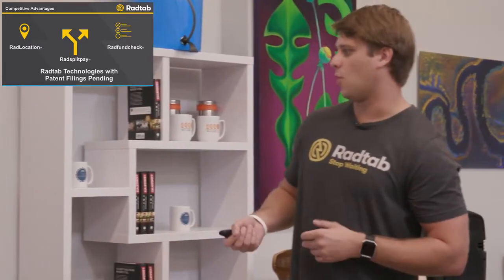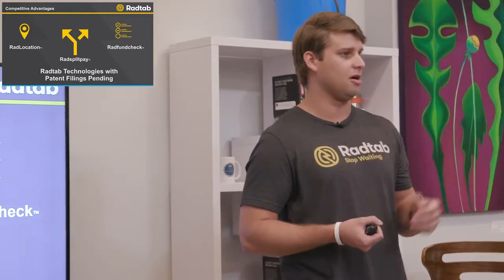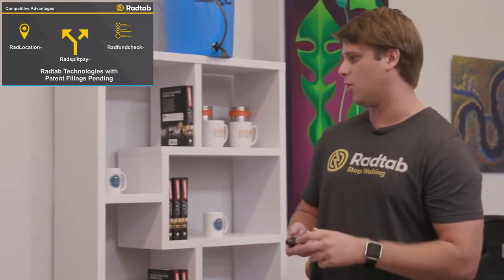Our Rad Fund Check is how we can do an authorization call. So we can make that call for any amount. This actually prevents cards from being declined at the end of the night. Even though the funds on the card might be 20 bucks, we can keep checking it as items are added to the tab and catch when it declines automatically, letting the user know and the bartender. We actually have already filed these patents.